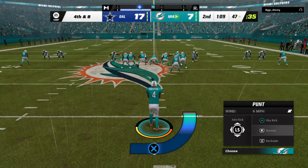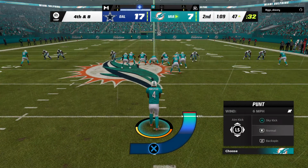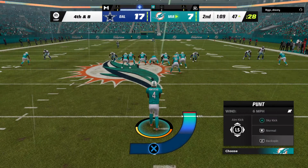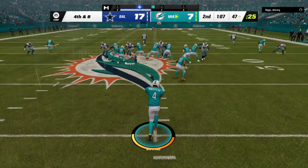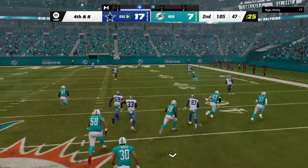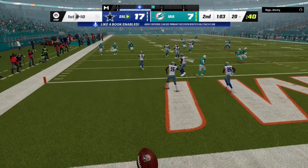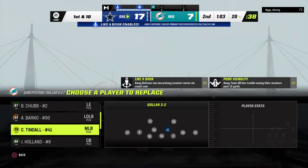Here's Thomas Morstead on now to punt it away on 4th down. And just a single punt for him in the loss last week as he sends this one away. And that is much too long. That's into the end zone for a touchback.